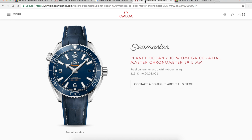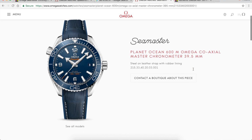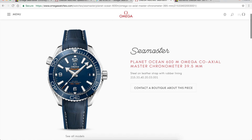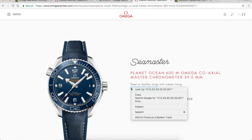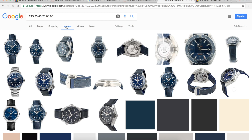Now, you guys know I reviewed a Planet Ocean recently, and I was really, really impressed. Omega have released the Planet Ocean 600 meter in a 39mm size. Just look at that gorgeous blue. Do I need another dive watch? Absolutely not. But I was kind of converted with the review. It really opened my eyes to the Planet Ocean, and I think 39mm is just perfect for me.